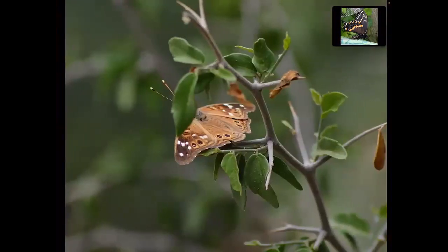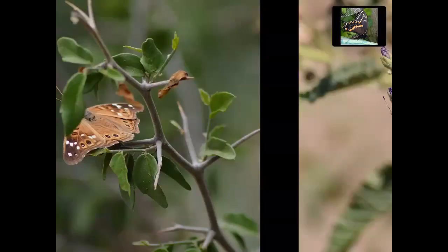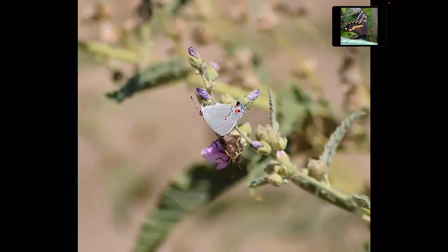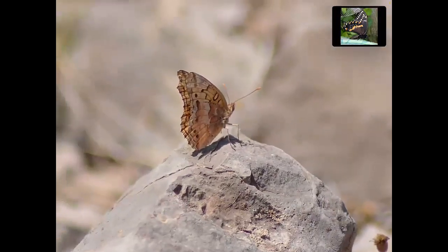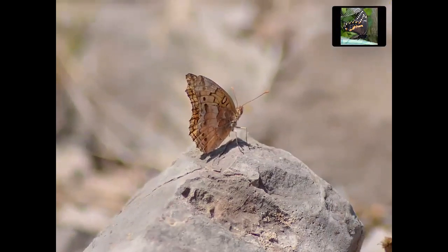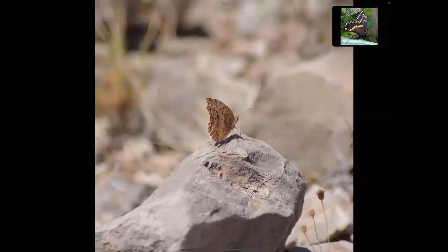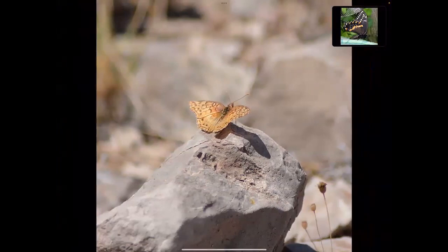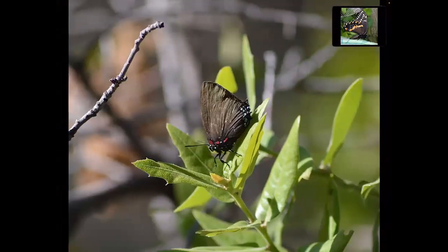I think it's a hackberry emperor. And this is from a few years back, gray hairstreak. Variegated fritillary. Oops, sorry. Second shot, same. And this was coming off, I think, the Laguna Meadows Trail a few years ago. Great purple hairstreak.